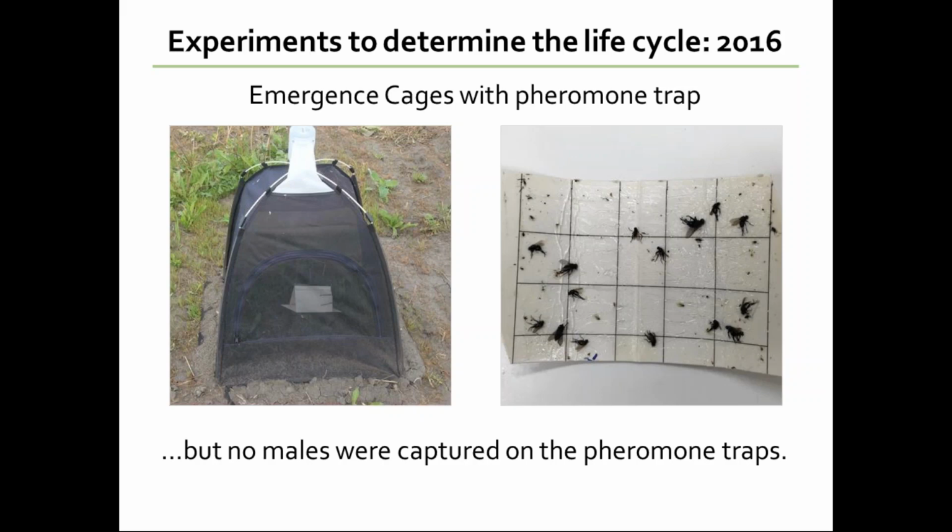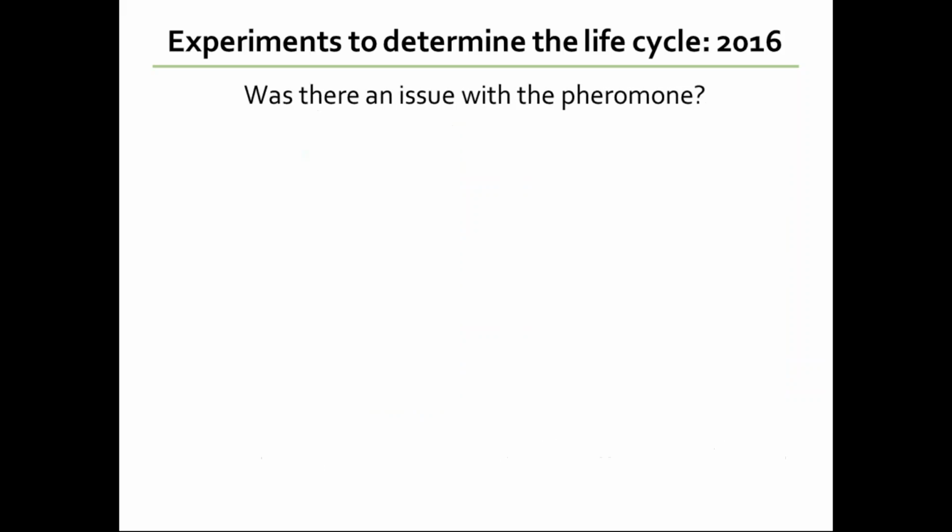And this is just a small enclosed area in this trap. So we would expect that if the males were really attracted to the pheromone, they would be captured here. But they weren't. So I was really worried. I was wondering if there was an issue with the pheromone.